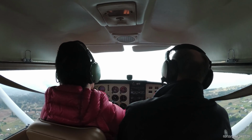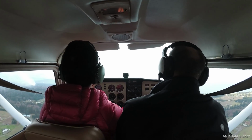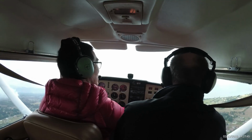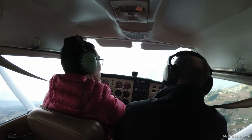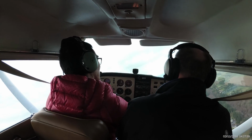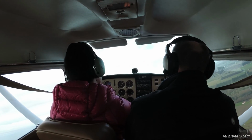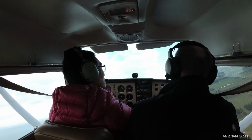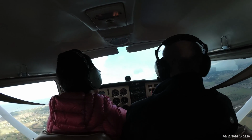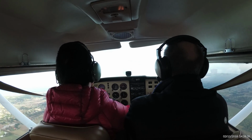Arlington traffic, November 2405 Golf, turning base for runway 34 extended. What's the glider frequency, Arlington? Okay, do we turn back now? Yeah, or you can turn right. Go on back to where we came from. Arlington traffic, be aware, Cessna 195 appears to be turning base for runway 29. Arlington area traffic, Cessna 27 Victor, turning crosswind for the downwind departure, Arlington. Arlington area traffic, November 2405 Golf, Cessna 195 is turning final.